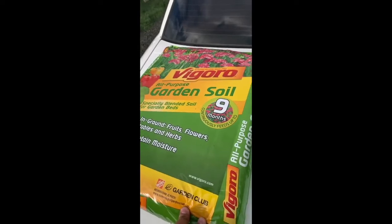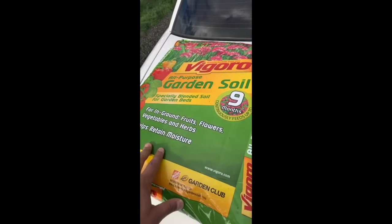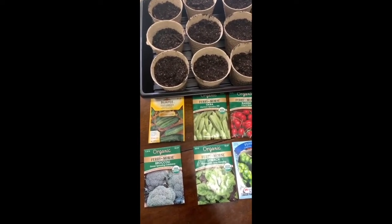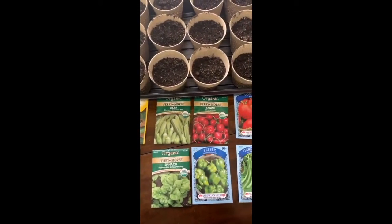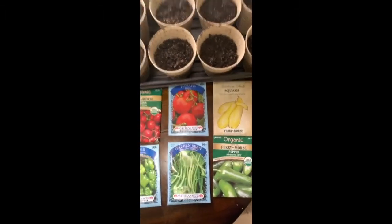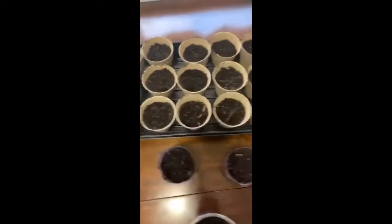So the weather's pretty bad today. We're not gonna be able to do a whole lot outside, so I'm unearthing my little seed bank that I have stored up. We're gonna start getting some seeds going. So we're gonna get some seedlings started. So I got some soil, seed pots, and a little tray. We'll get everything put together and seeds planted. So we got 10 different things we're gonna grow: cucumbers, broccoli, okra, spinach, green bell peppers, radishes, tomatoes, green beans, squash, and some jalapenos. So I got everything planted.